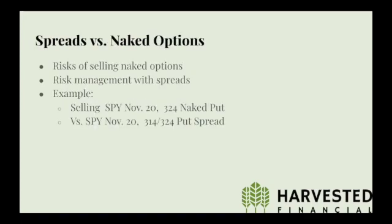I'm going to turn it over to Ian to talk about how we compose those strategies and the risk management element, because risk management is a core part of trading options, and it's something we really want to have a handle on when we're executing those strategies for clients.